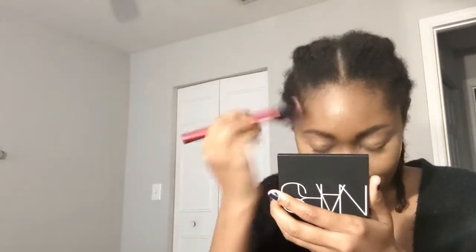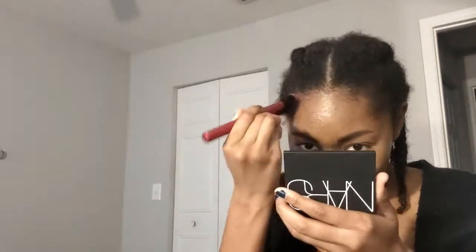It's just more or less that it takes a lot of swirling your brush in it to get anything, and when you do, it's really light. Really lightly pigmented. It's like, girl, your wrist is putting in some effort, some work to even get remotely anything.